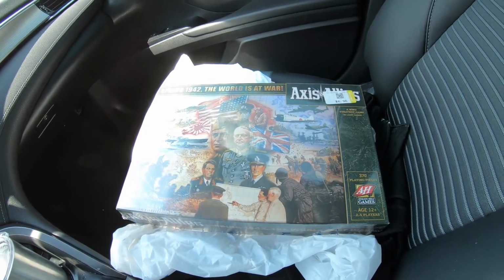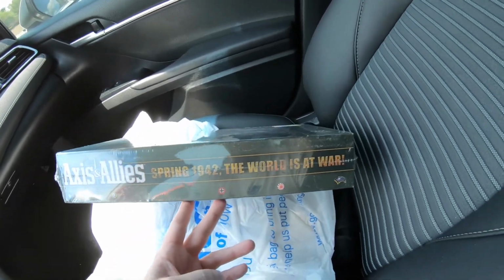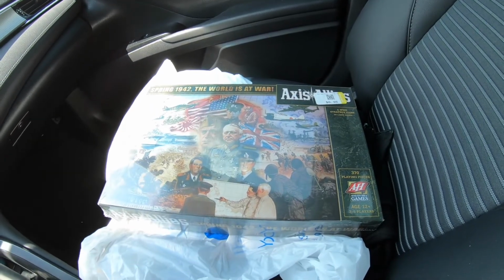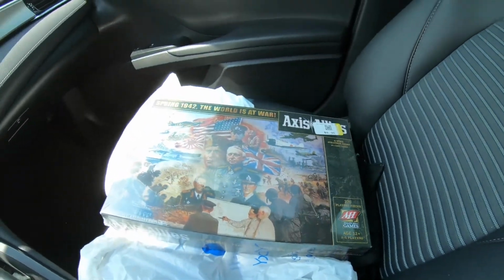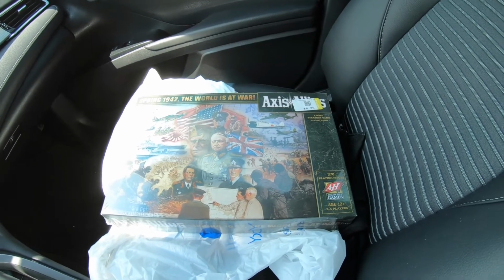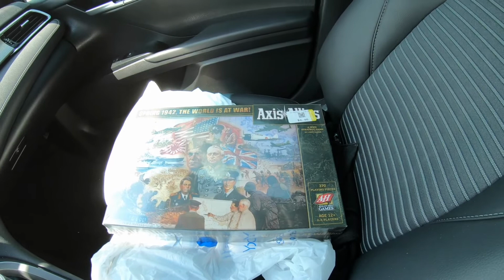Okay, so here's a board game that I found. This is an Axis & Allies, Spring 1942, the War of the Worlds. I paid $6.96 for it. It does sell on Amazon for about $65, but I'm restricted, so I'll try to get unrestricted. If they say no, then I'll just sell it on eBay, and on eBay, it looks like you can still get around 40 bucks for it.